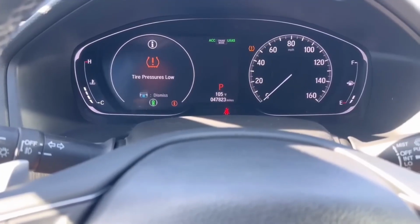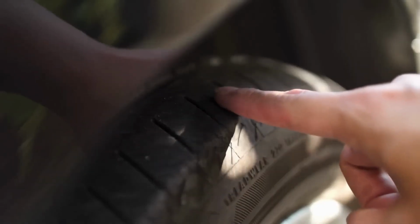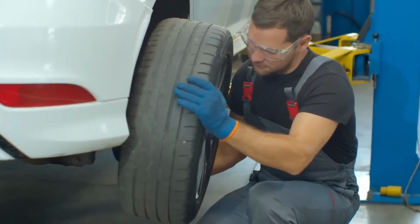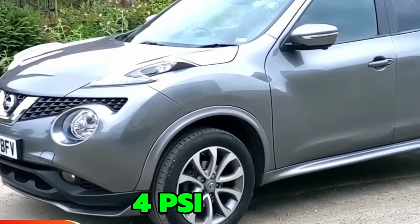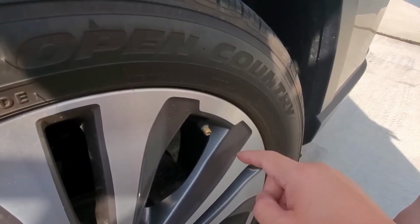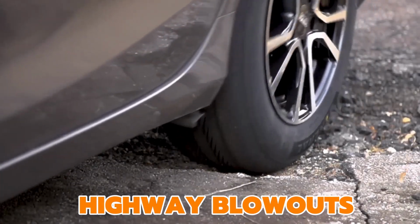Tire shops hear the same story again and again. I don't know what happened. I filled the tire, drove on the highway, and it just exploded. That is why experts say, if one tire is more than 4 psi lower than the others, stop. Do not fill it. Inspect it first. This single rule prevents more highway blowouts than anything else.